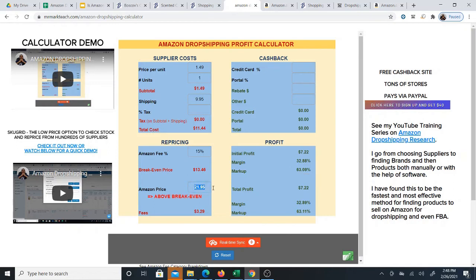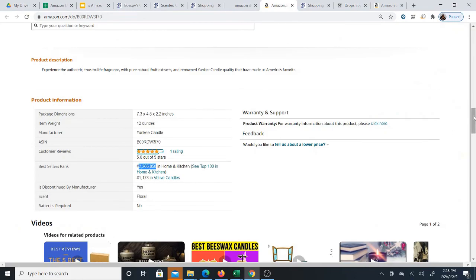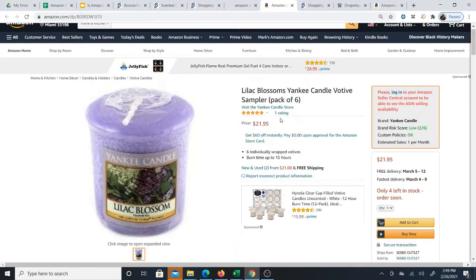So maybe $21.95 is too much. Maybe you want to bring this product down. The break even is $13.46 according to my calculator. So I mean, you could bring it down. I'm just gonna pick a random number, $16.99, and it's still 26% ROI, right? So it's still very profitable, but by bringing the price down, you might be able to drive a sale to this product, because price is what drives sales, right? When you lower the price, you get more sales. That's just how e-commerce works in general. So that's something you could always do.